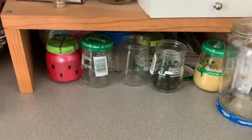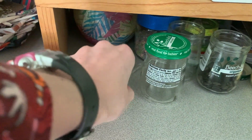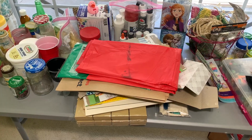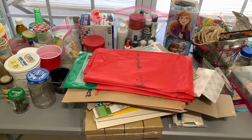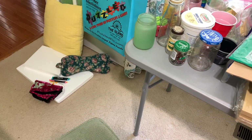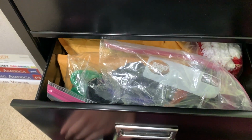And then there were also some other glass jars and craft supplies on another desk, so I grabbed those and brought those to the table as well. And here is what we've ended up with so far. I've gathered pretty much everything. A few items are gonna go somewhere else. This I've got to sort through. The last thing to empty out is the filing cabinet.